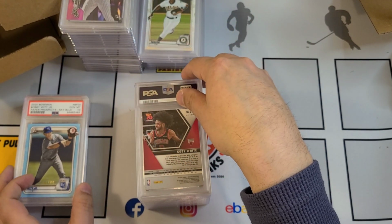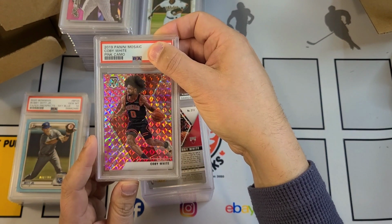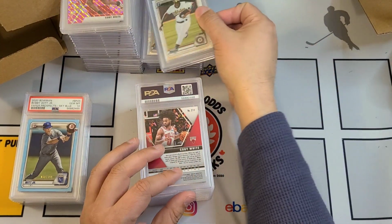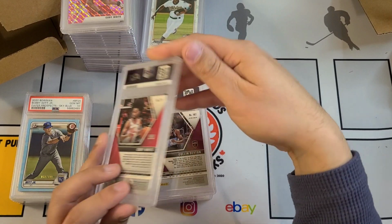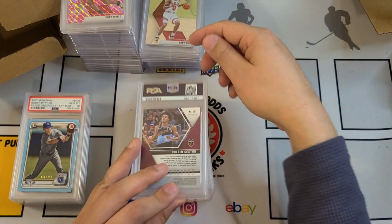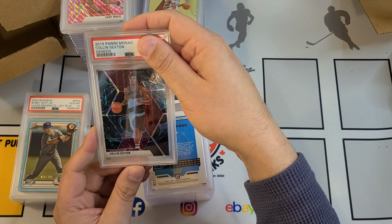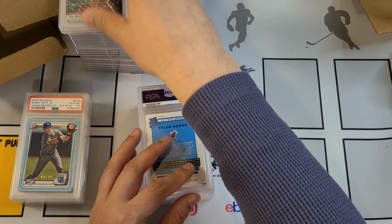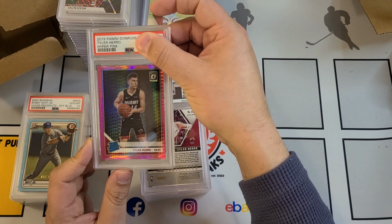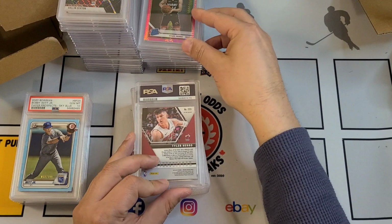It's always nice to get a numbered card with a great grade on it. Here's a Kobe White pink camo. That one came out as a 10. White jersey, that's the parallel mosaic, and a 9. Collin Sexton Genesis. Before he got hurt, I was super pumped to get this card. Came back as a 10, which is nice, but I'm not quite sure what I'm going to do with that one there. Tyler Herro, potential sixth man of the year. That's the Hyper Pink for Donruss. That came back as a 9.